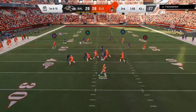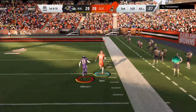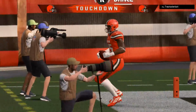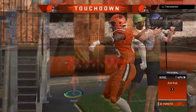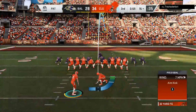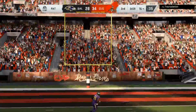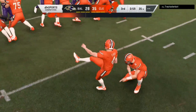Play fake. Mayfield. He's got Njoku, his big tight end, and he'll take it into the end zone for a Browns touchdown. David Njoku, 57 yards, as they have taken the lead. Extra point by Seibert up and good, and they will take a 7-point lead.